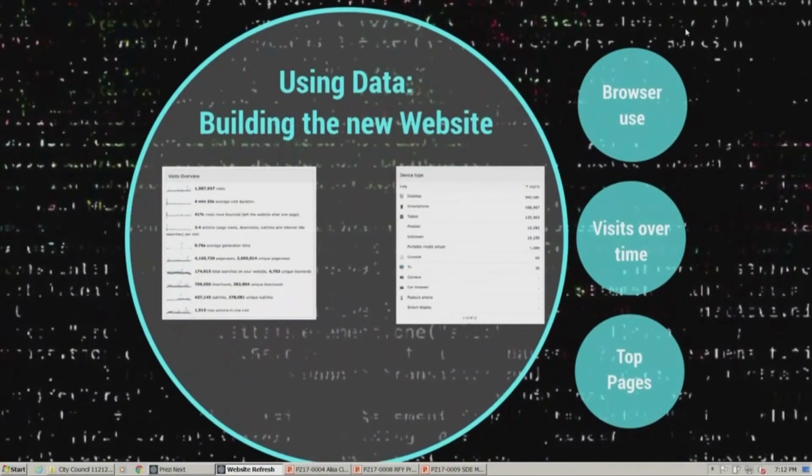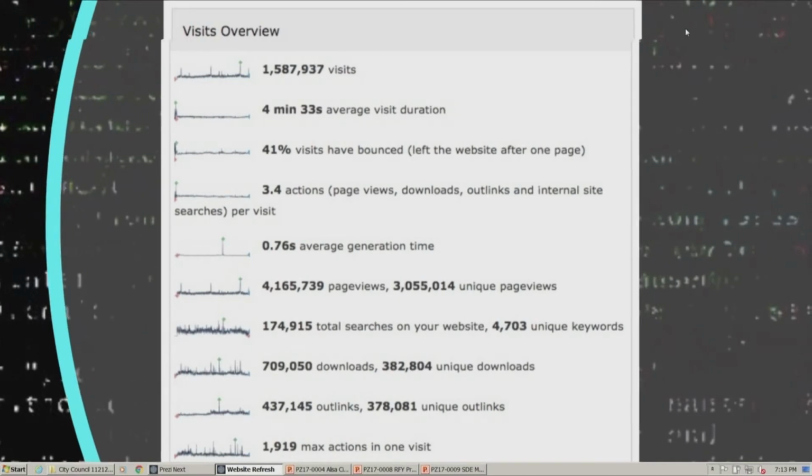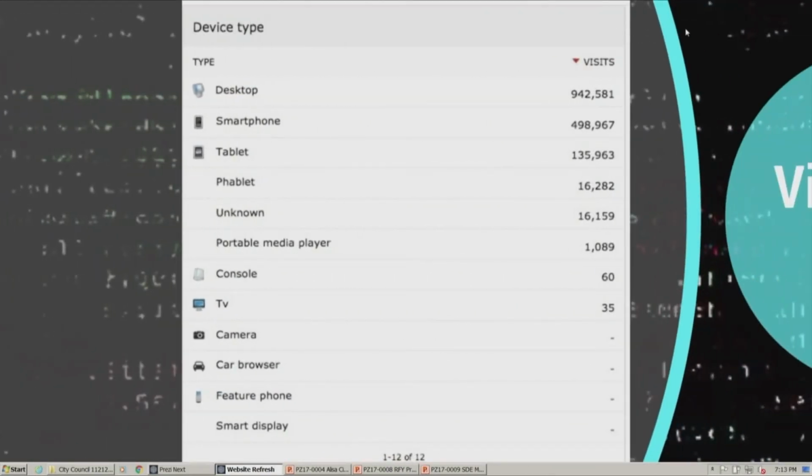To build a new site, we largely relied on our analytics to drive our decisions, as was set in our goals. Civic Plus offers an analytics service that let us see, in our first 2 years from 2015 to 2017, that we had nearly 1.6 million unique visits with 4.1 million page views. In looking at device type, we can see a majority of our visits are coming from desktops, followed by smartphones and then tablets. So we knew desktop view was top priority, but again, mobile phone visits are creeping up in our statistics.